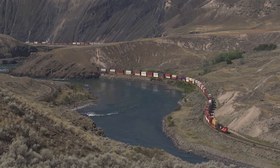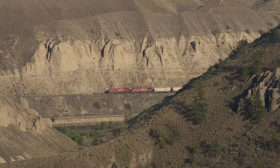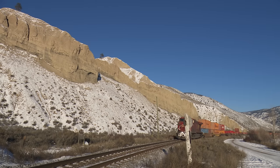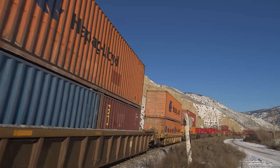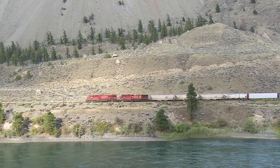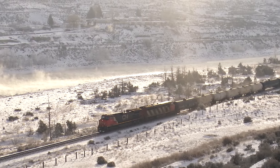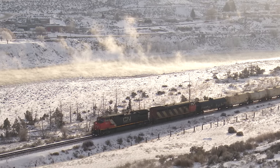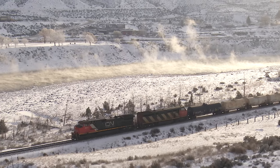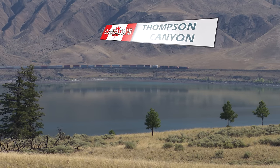Shot in July, August, and January, the stunning scenery and stark seasonal contrast is enhanced by the sight and sound of heavy mainline trains. This is Canada's Thompson Canyon.